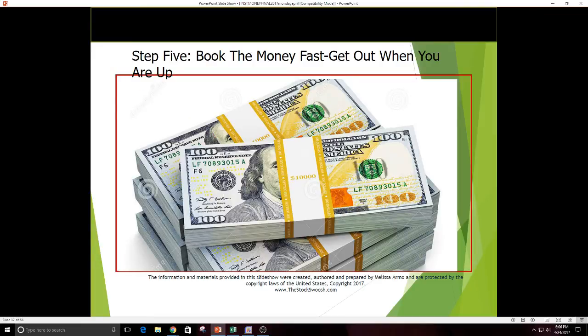Now, getting to step five, book the money fast and get out when you're up. So this is a very, very important piece of the puzzle too. You will never lose money when you get out when you're up. You can lose money if you're in a trade and you're up and you hold it too long and it goes against you and you don't get out, which is foolishness.